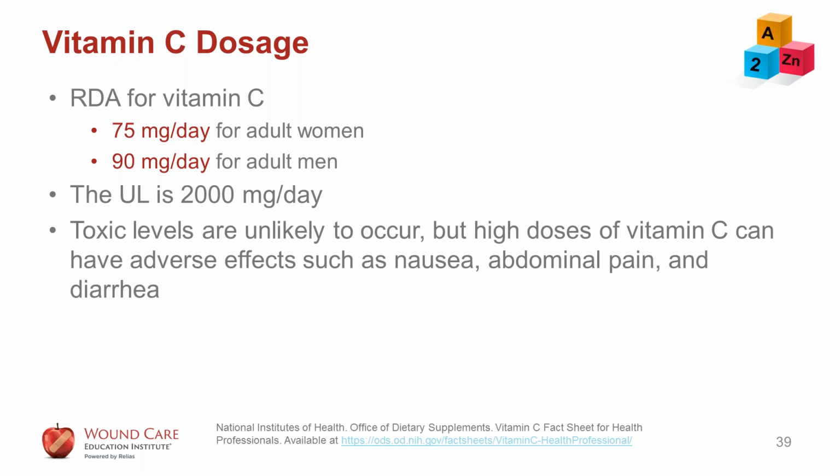Let's start with the RDA. That's as good a place as any to start, even though the RDAs were built on healthy people, and we know that most of our patients would probably not fall into that category. But the RDA, for reference, is 75 milligrams for women and 90 milligrams for men. The upper limit is 2,000. Okay, so in a practical sense, I don't think that anyone is getting harmed from vitamin C. As I said, it's water soluble, and if you take in too much, your body will excrete it.